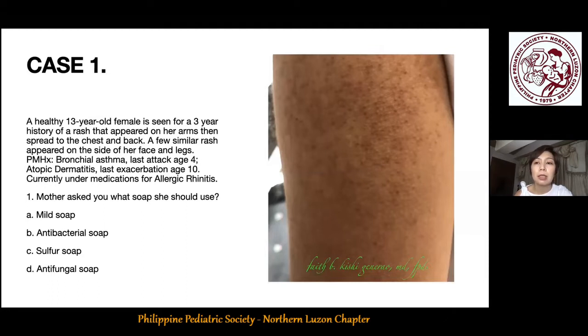So let's give them 5 seconds. 5, 4, 3, 2, 1. So should you prescribe a mild soap for this case? Or antibacterial soap or a sulfur soap? So most of you got it correct, no? You will prescribe a mild soap. Although a few advised a sulfur soap.